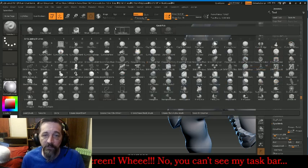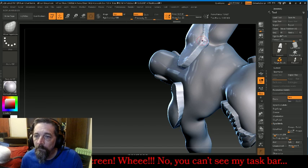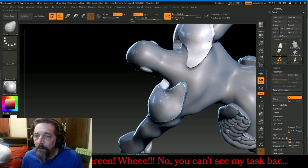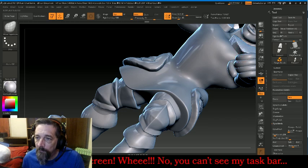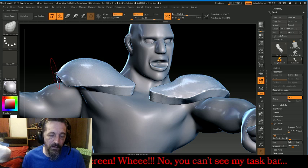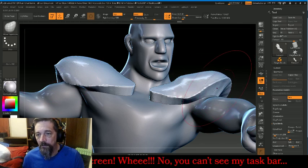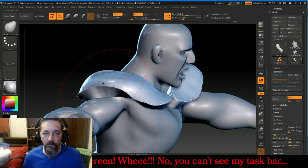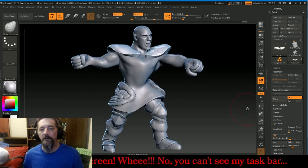Next thing that we're going to do is use the move tool. Move topological. No. We're going to smooth here, and then we're going to smooth here. Okay. Make the move tool a little bit bigger. Pull that up. And now we're going to grab the edges of it, make it much bigger, pull the edges all the way up a bit. More of a frame. Now we're going to make those into wings.